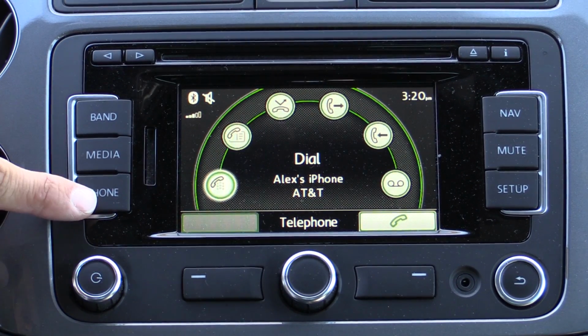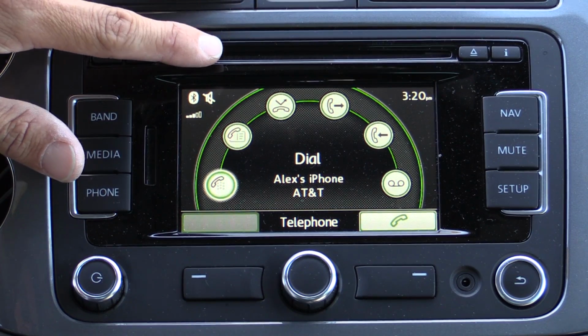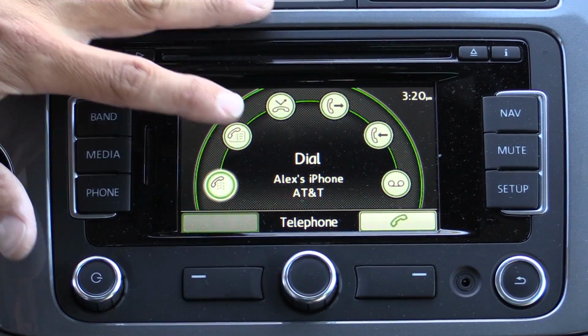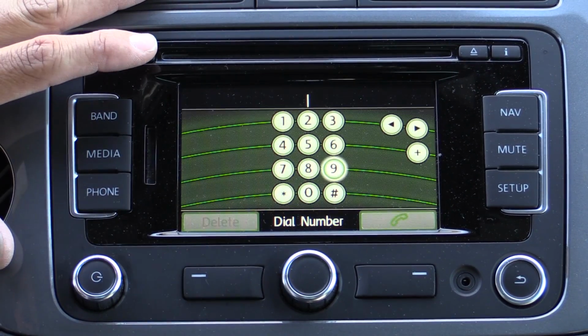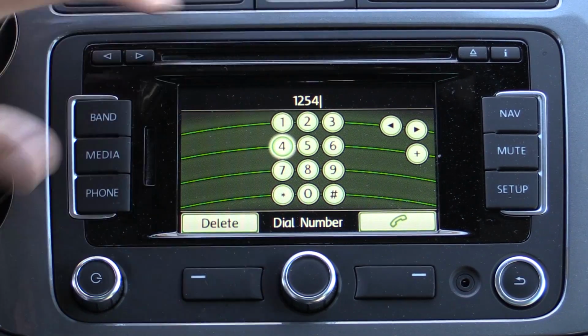We have a fairly stereotypical Bluetooth phone interface right over here. We have direct access buttons to our call lists, inbound, outbound, phone book. We also have a dial pad right there, and you can touch screen dial on this system, which does make it a little bit handy.